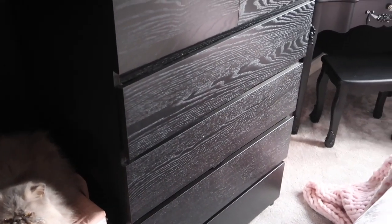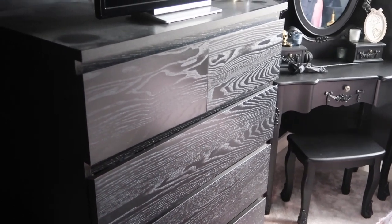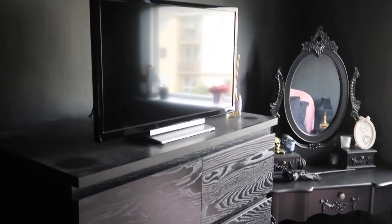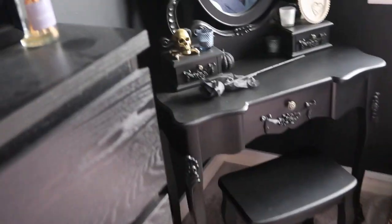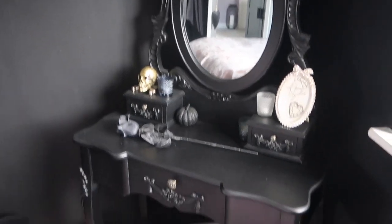Just got a real basic IKEA chest of drawers, which I definitely will replace with something a bit nicer at some point. They are a little bit flimsy. You know how IKEA stuff is. And then I've got this up here. I stupidly just moved some stuff around and didn't dust around it. Don't tell anyone. And this little dressing table I was so pleased with as well.